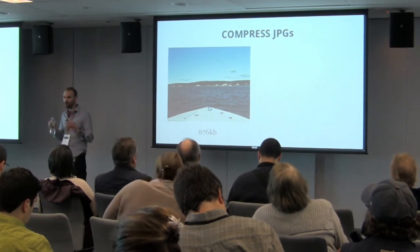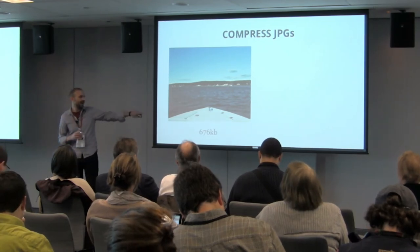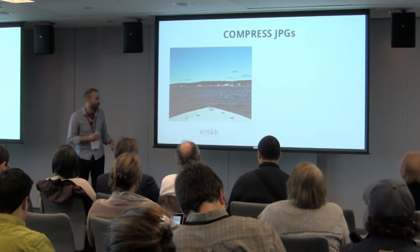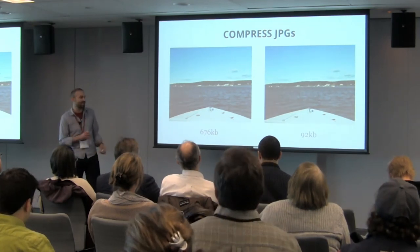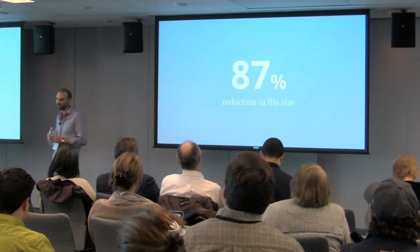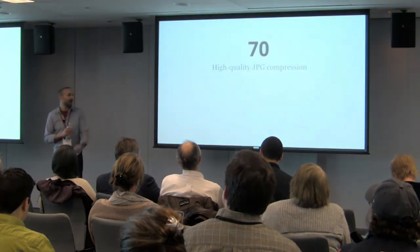Similarly, you should also always compress your JPEGs. I was working on a site for a photographer friend of mine a few months back. The high quality images that he wanted to use, because he's a photographer, were 676 kilobytes to start. After we compressed it for the web, it came in at just 92 kilobytes, which is still kind of big, but it's an 87% reduction in file size, which is huge. And this is every image in every album. It makes a big difference.